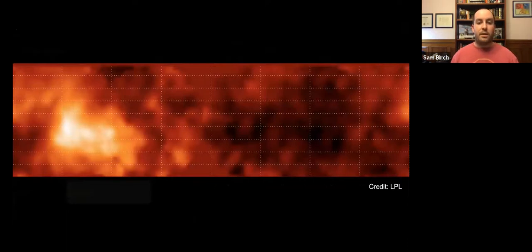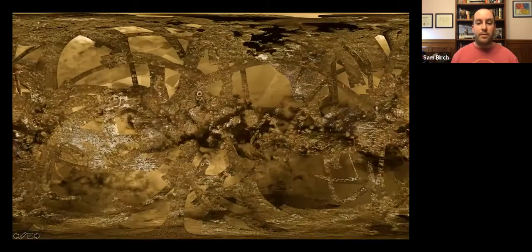image of Titan that you can see here. The way to look at this is the equator is flat across the middle of my screen, and then the North Pole and South Pole are at the top and the bottom. It's just like a normal map, if you will. And this is that big bright spot. And Cassini filled it in.